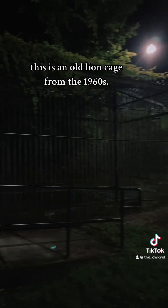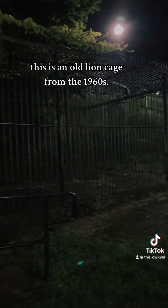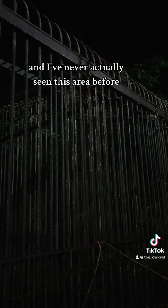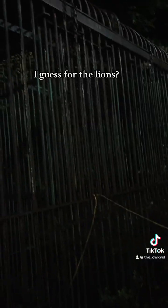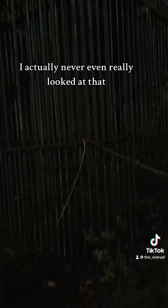this is an old lion cage from the 1960s. Now, it is said that this area was a part of a larger enclosure, and I've never actually seen this area before. It looks like there's a bird's nest right there, but this area right here, these are little gates, I guess, for the lions, and it's all chained up there. I actually never even really looked at that.